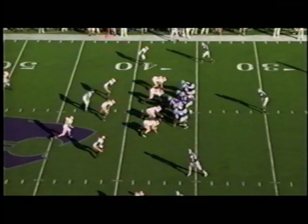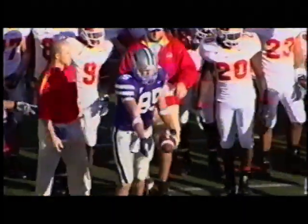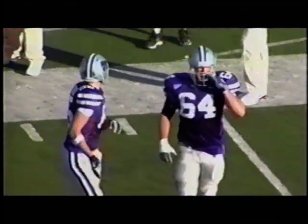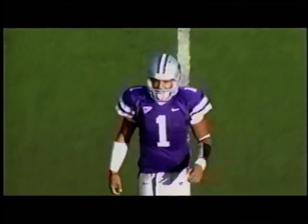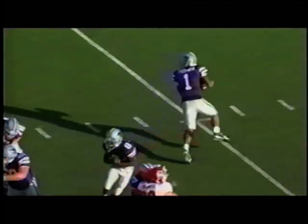Second down and six, Cats from their own 37. Cyclones showing blitz. There's the fake to the back. Freeman rolls right, throws that way. Mastrud at the 40, stretches for the first down and appears to have it at the 43-yard line as Alvin Bowen makes the tackle. Again, Freeman rolling to the right, getting away from pressure and hitting Jaron Mastrud, who's had a very nice day catching the ball today.